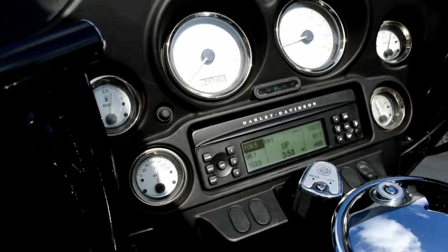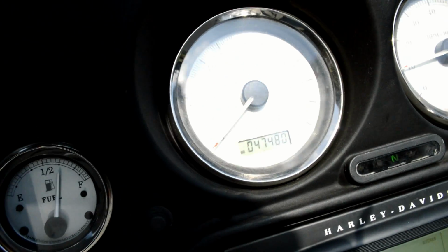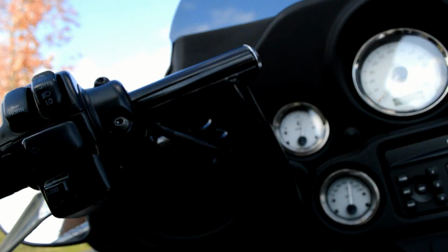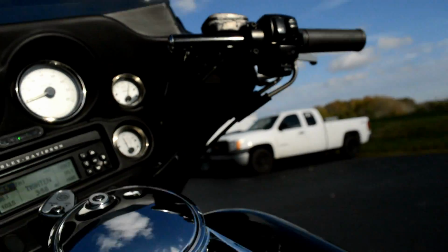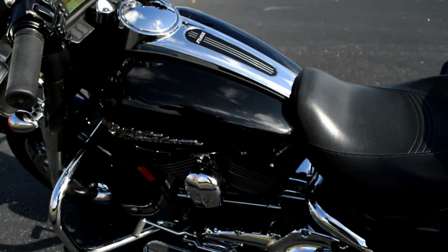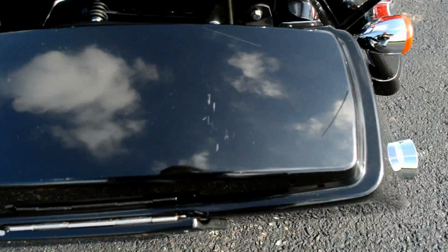Got AM/FM CD player by Harman Kardon, and we're looking at 47,480 miles on this bike today. It's got a cool set of handlebars. Not sure what brand those are. See some more scratches here on the bags.